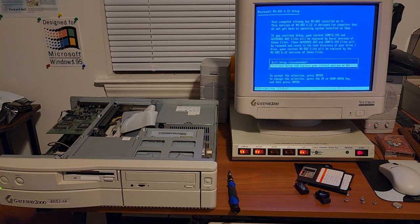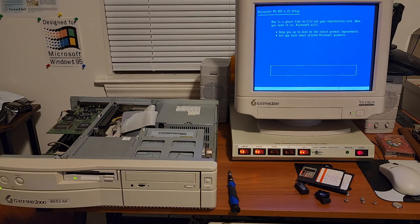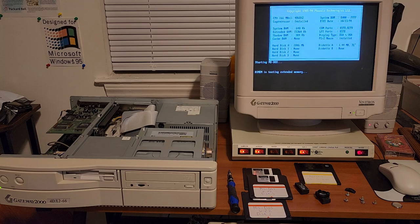Alright, now we'll go through setup, continue and replace your current version. We'll format. Don't know how long this will take. Hopefully not too long, since it's a CF card. Yeah, it'll only take about a minute or so. Alright, settings look correct to me. And I'll let DOS do its installation, and we'll see you on the other side. Okay, we're all installed. So let's do the first official boot up. Here we are.